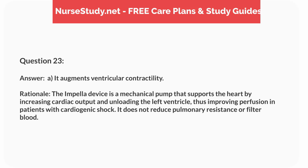Rationale: the Impella device is a mechanical pump that supports the heart by increasing cardiac output and unloading the left ventricle, thus improving perfusion in patients with cardiogenic shock. It does not reduce pulmonary resistance or filter blood.